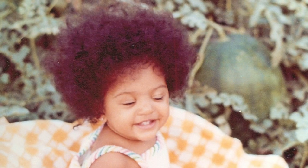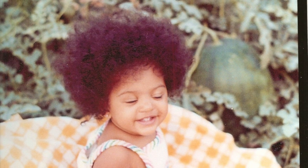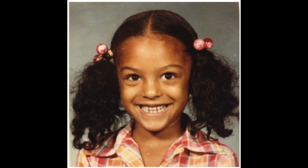So let's take a trip down memory lane to when I was a little itty bitty baby rocking my sweet afro, not a care in the world. My mom, who was obviously in charge of my hair, kept me natural. It wasn't until around the 3rd grade I wanted a say in how my hair looked, so I took over. But the only style I really knew how to do was slick it back into a ponytail. When I wore it down, it was too frizzy, too big, and unmanageable, and I really didn't like it.